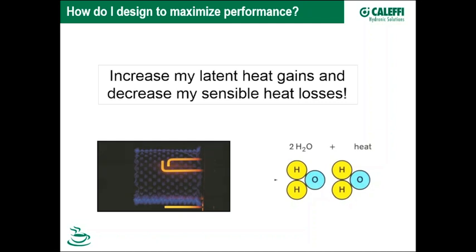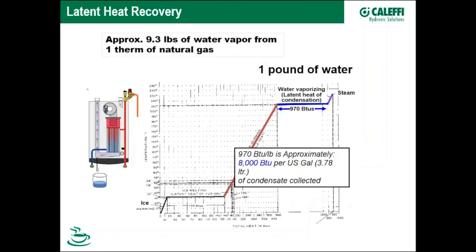Now, round figures, and I'm actually going to just go kind of in the box in the center there. When I start to look at the condensing boiler's efficiency, if somebody asks me how efficient that boiler is, my answer is always look at the condensate drain. How much water is coming out of there? Because for every gallon of condensate that comes out of that drain, that's about 8,000 BTUs of latent heat that I've recovered. So I have to get that boiler to condense. I have to pull that water vapor out of the combustion process, and that's what's really going to give me that higher efficiency.